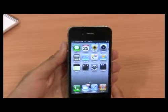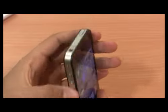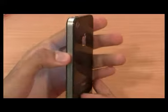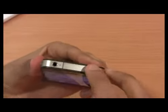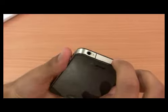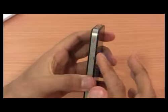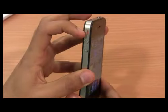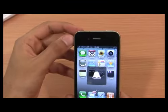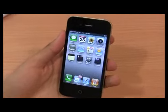Now if we just take a closer look at the design again, you can see it's got stainless steel strips running all the way on the outside, and it's got the button here to lock the phone, and you can unlock it there. And Apple has also changed the design of the volume control, so they've separated it out, and this little button here is to turn the phone on and off silent. And there we go, there's the iPhone 4.